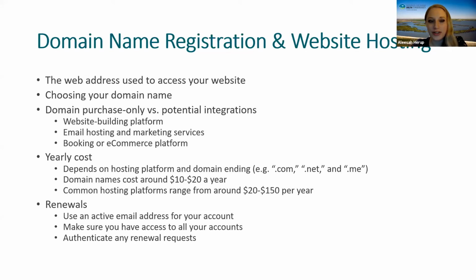So a domain name is the web address used to access your website. It's what would be in a link if someone was going to click a link to your site, or it's what they would type into the browser on the internet page in order to get there. So when choosing your domain name, you want to make sure it's something that's easily identified and remembered, not too long, not too complicated, and pertinent to your business.